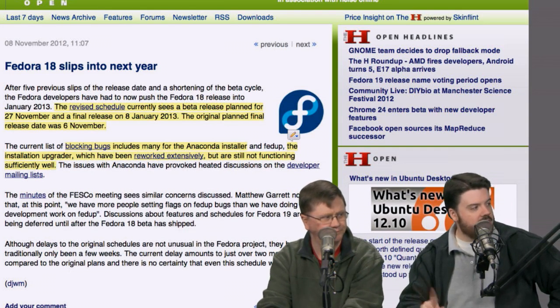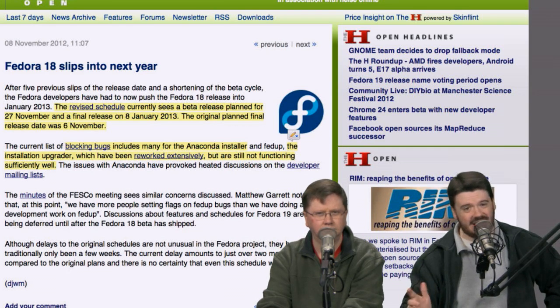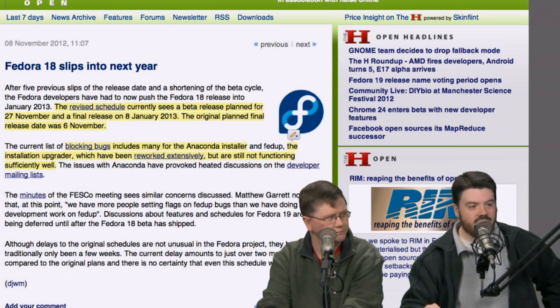The major current blocking bugs include a lot for Anaconda, which is being totally redone. The installation upgrader is broken right now because it's been reworked extensively, and they're just waiting until things are operating sufficiently. The mailing list on Fedora seems to have some grief about this, like maybe we shouldn't have taken this on. I look at this and I think, if you've got to redo your installer, so what if it takes you 11 months or whatever it is? Just work on it till it's ready and ship.